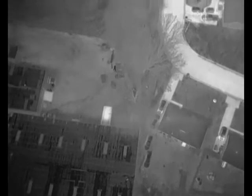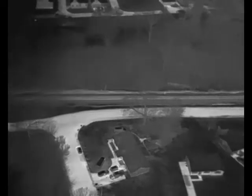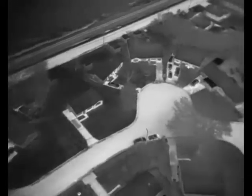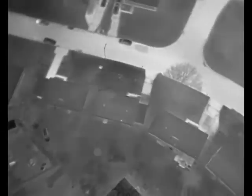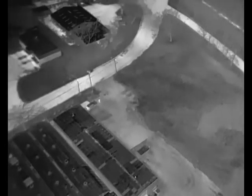And then we're going to head back over to this mildly wooded area and field that is outside my warehouse. And just a moment here. Oh, there's a dog moving in that backyard. And, okay. There I am again.